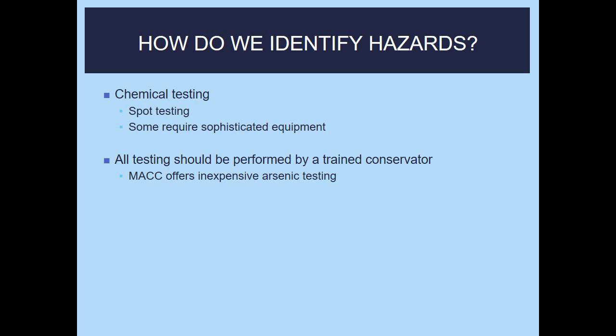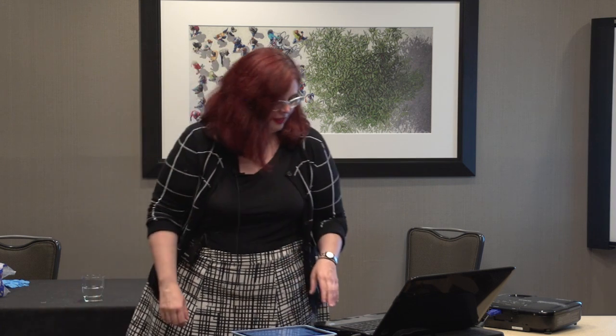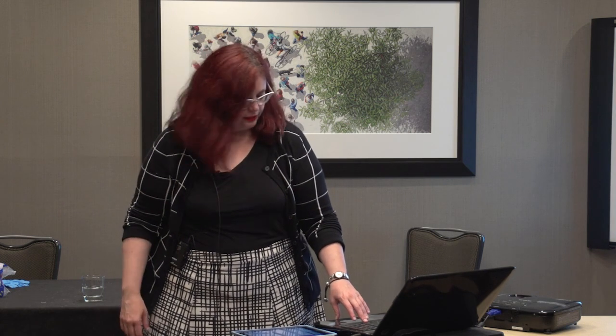One thing that you should know is MAC, which is the Midwest Art Conservation Center, does really inexpensive arsenic testing by mail. You can send them swabs of your artifact, and their objects conservator will run the arsenic testing and get you the results so that you know if there's something you suspect of having arsenic in it. So that is a nifty little service, and somebody who's trained to do it will do it well, and can tell you definitively.